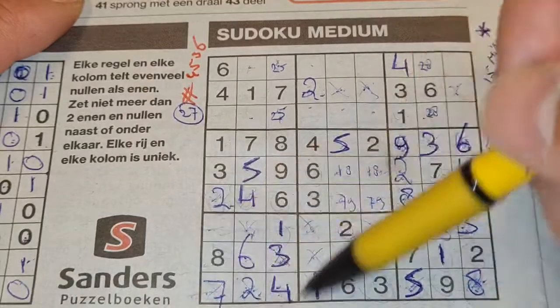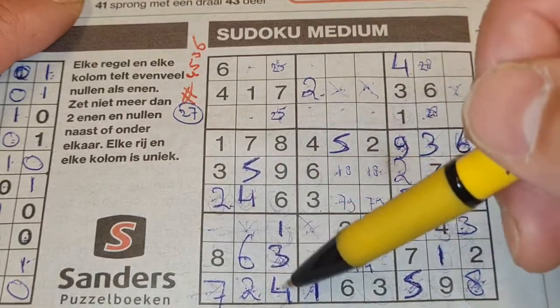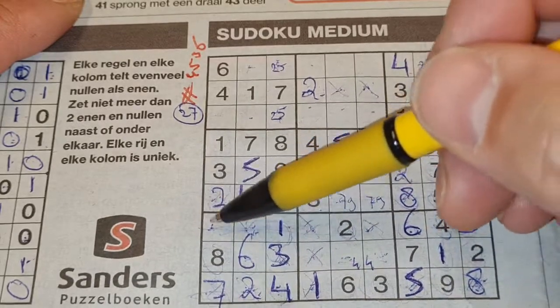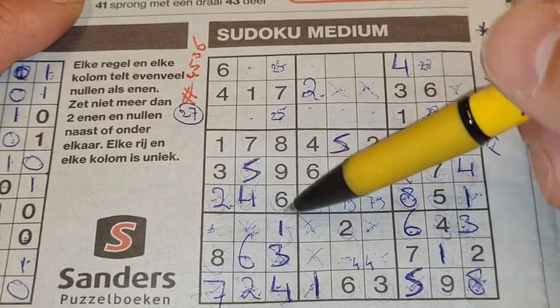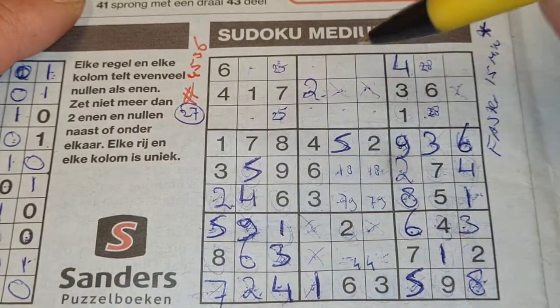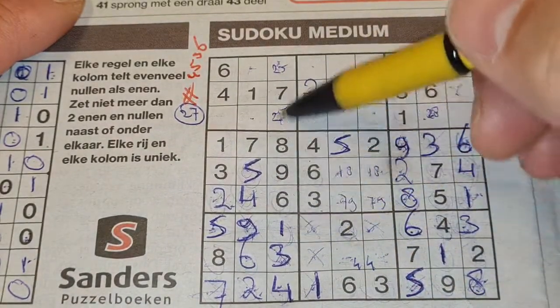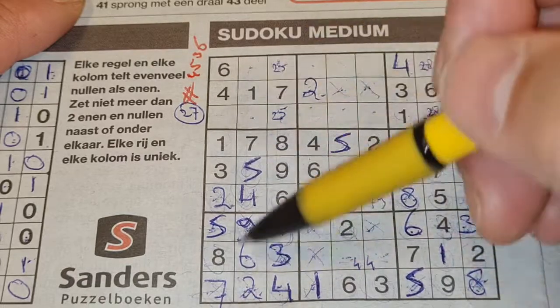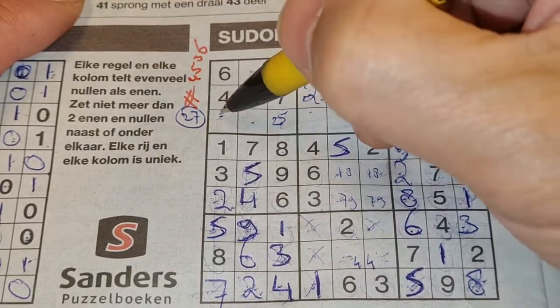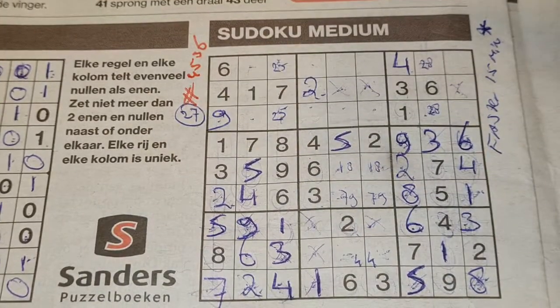2 numbers left in this big square for numbers 1, the 2, the 3, the 4, the 5 is missing. The 6, the 7, the 8, and the 9 is missing. 5 and a 9. We have a 5 there, no 5 there. 5 should be here and the 9 goes there. So we have a 9 in the third column, 9 in the second column. So the first column, the only place left for the 9 should be there.